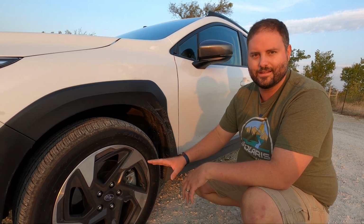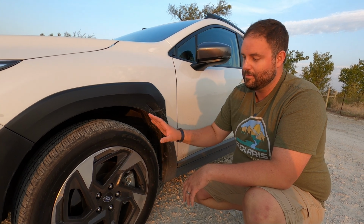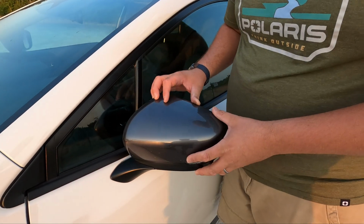Ride quality is excellent. Fuel mileage is really good as well. We'll talk more about that in the drive. But part of that's because you don't have this massive wheel weight in every corner. Good job, Subaru. All right, coming around the corner, you've got this silver mirror cap that matches the brow in the front.